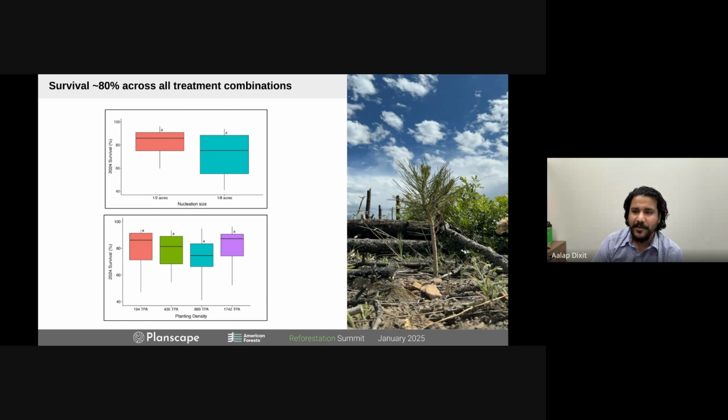Here we go. So, survival after 3 years of planting. Remember, planting was in 2021. So 3 years after that, as of fall 2024, survival is about 80%, which is much better than what has been reported in the Western United States.